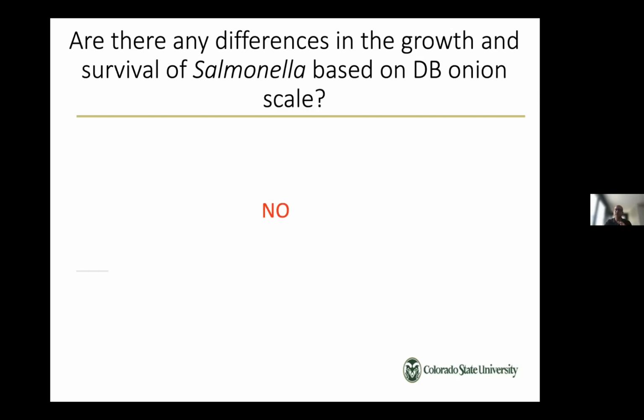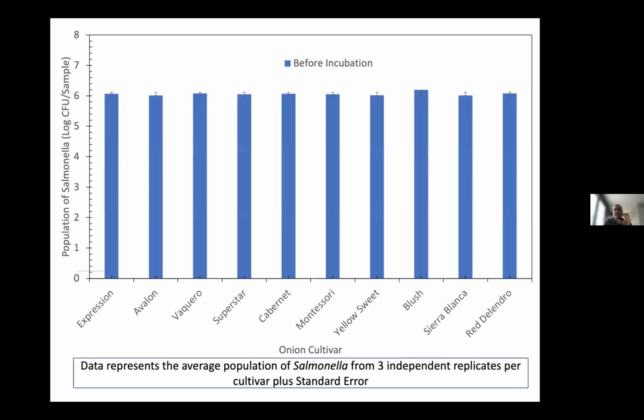So I'm going to show you now a graph that is a little bit busy, but the message that I want you to come up with is that it doesn't matter if I'm a sweet onion, a white onion, a yellow onion, or a purple onion. Irrespective of that, the constituents of the onion, even though they are diametrically different, don't inhibit Salmonella. So what it means for a grower is that I need to focus on the practices in the field, because it doesn't matter what kind of onion I grow, I'm going to have the same risk on any variety.